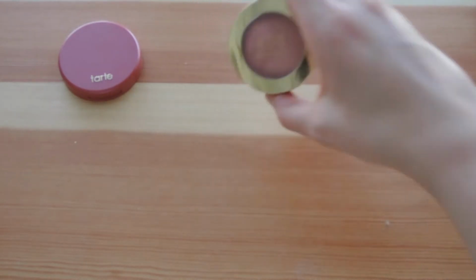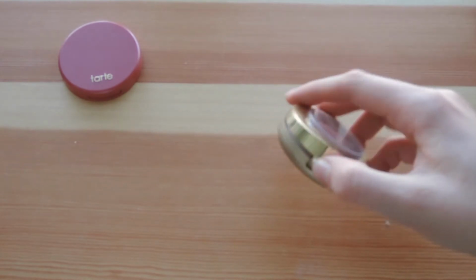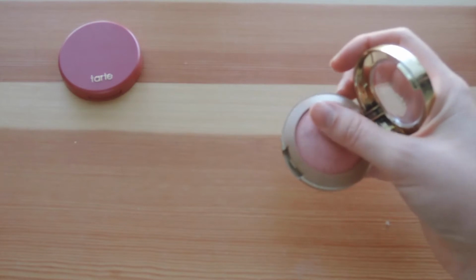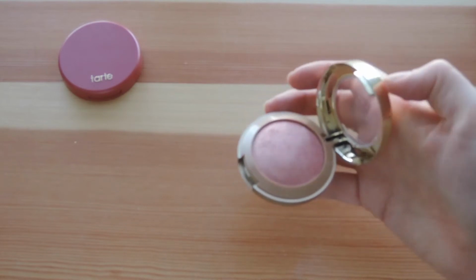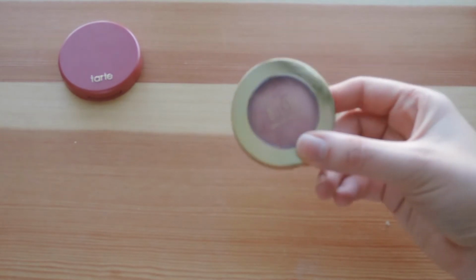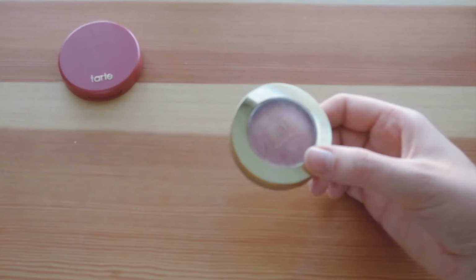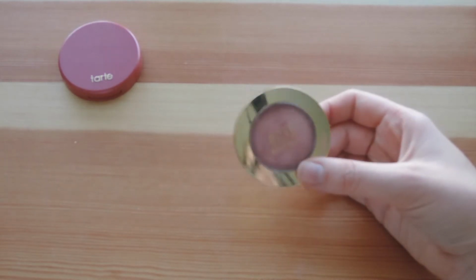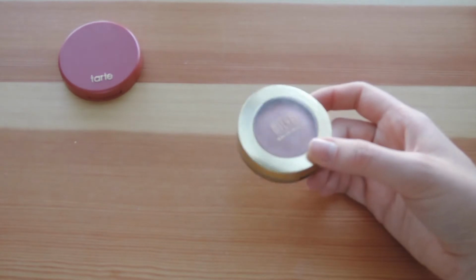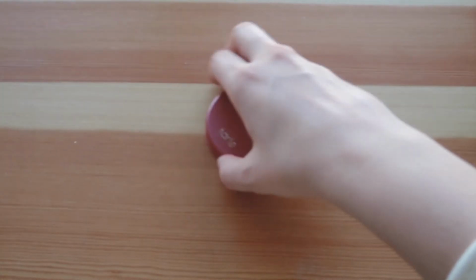Next I have the Milani Baked Blush in the shade Dolce Pink, and this is a really pretty drugstore blush. It is a kind of shimmery golden blush, and this is one that I think I'm actually going to get rid of. I never reach for it. I think it's pretty, but it doesn't show up that much on the skin, and I don't know, it just isn't what I want whenever I am applying blush, so I'm going to give it a better home somewhere else.